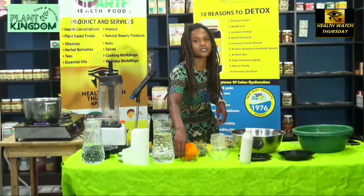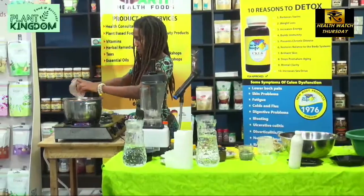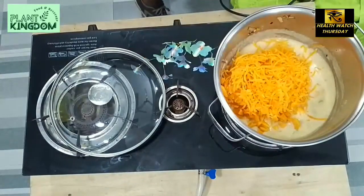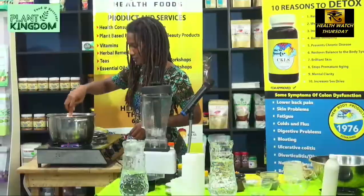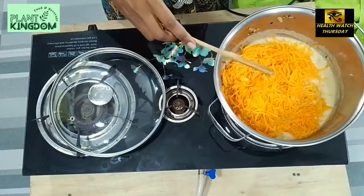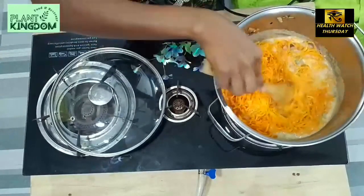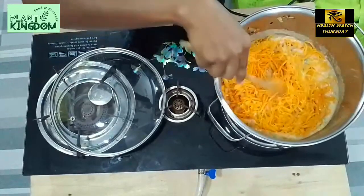So let's put the butternut squash inside. I like them, what would you call this? Shredded? Like this just because it infuses really well into the food, and you basically get it in every bite.